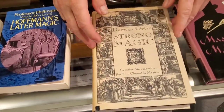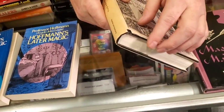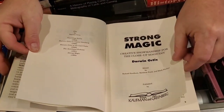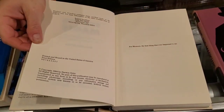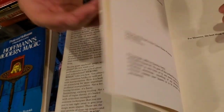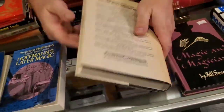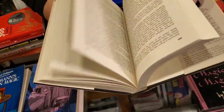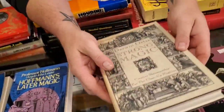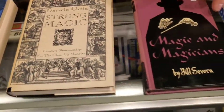Darwin Ortiz, Strong Magic. This is a $50 book. The dust jacket is messed up a little bit. This is first edition as well. $50, good price, good copy. I've never read this book, but supposedly I should. I just have not done it. I actually don't have that in my library.